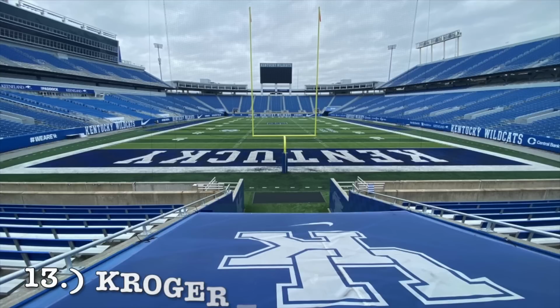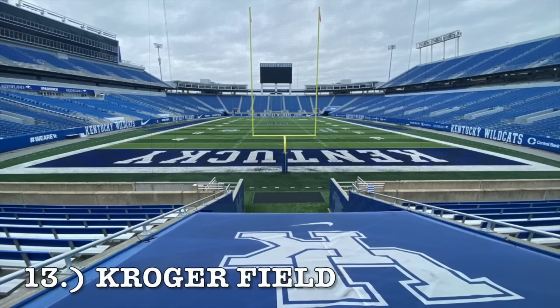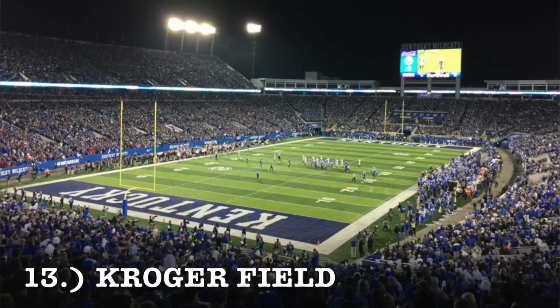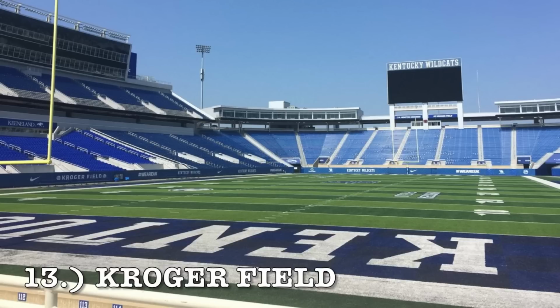Moving to number 13, it is Kroger Field, home of the Kentucky Wildcats. Now this one, you've got a decent two-deck approach. I know Kentucky, they've really improved as a football program. Their recruiting is getting better, but this is kind of the other one. In terms of recent years, there's a few stadiums that were pushed for me ahead of it because they just renovated areas, and Kentucky, just looking at it, the stadium overall, it's slightly dated, and it only seats around 61,000.